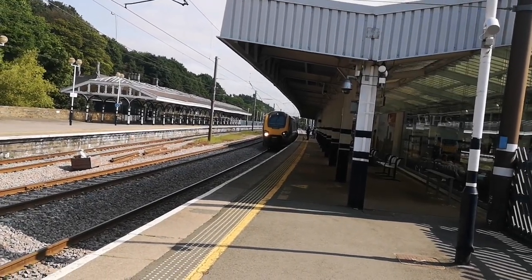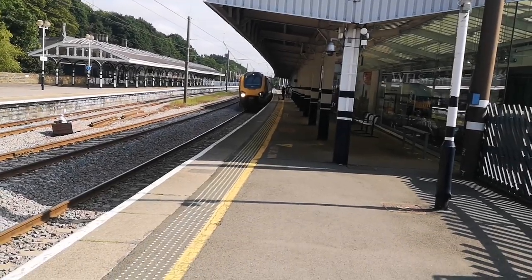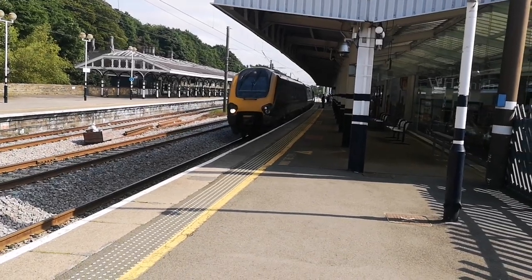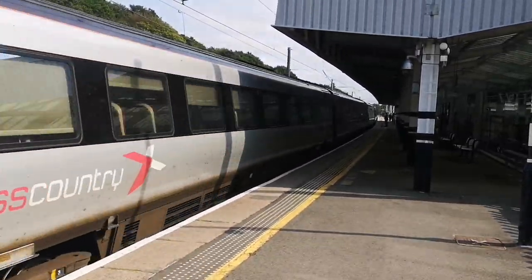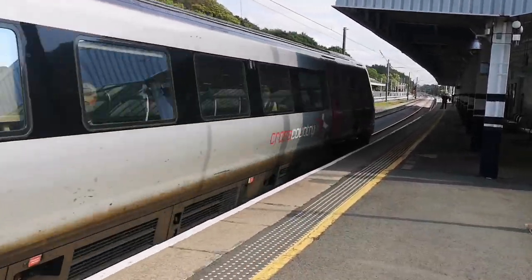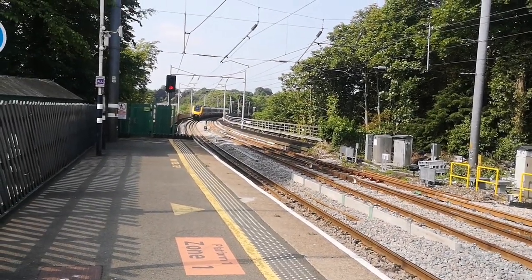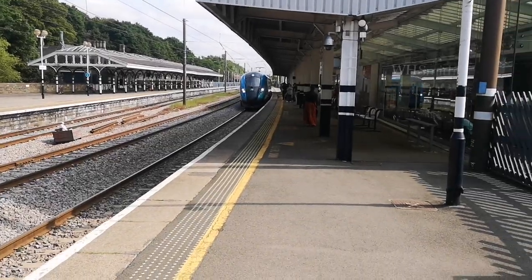Right, departing now is the 9:54 CrossCountry service to Plymouth, and it is formed as a five-car, so it's one unit, formed as 221 134.